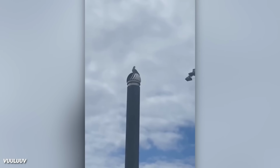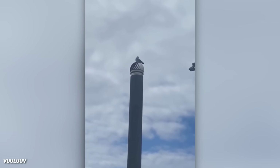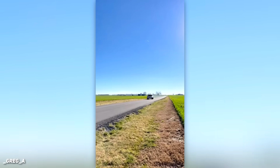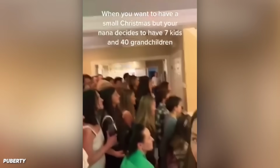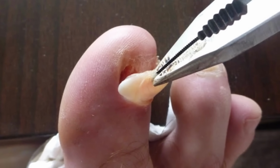My brain when I try to pay attention to anything. Don't do drugs, do diesel. That's a lot of grandchildren. This guy is getting his toenail removed. That looks pretty painful.